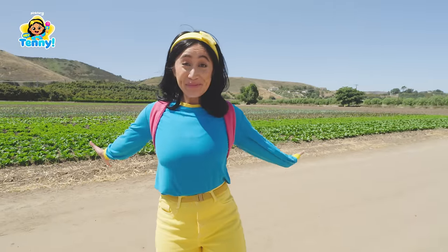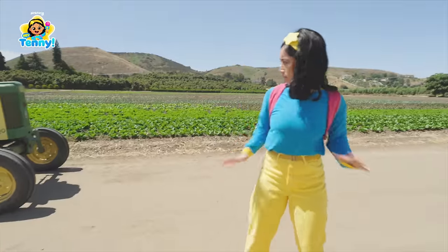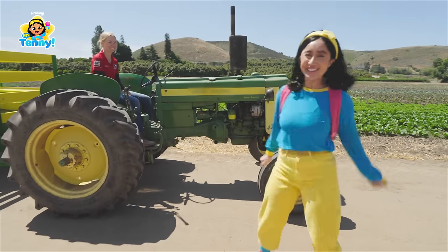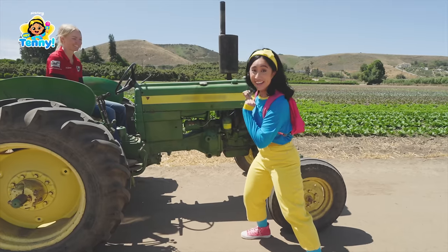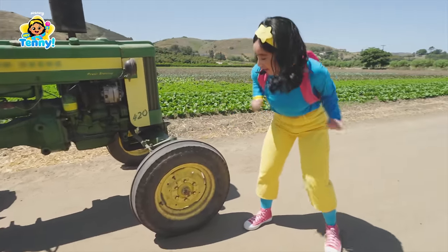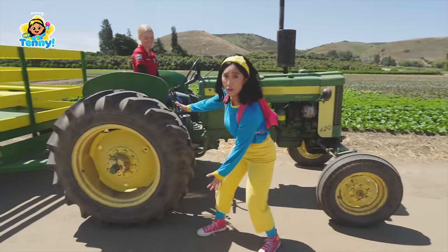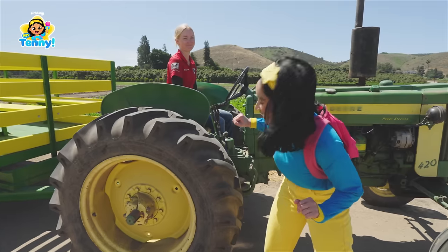Wowza! Wait a second. Is that, check it out. That's right. This is a tractor. And it's green. And look, these wheels are tiny. And they're yellow on the inside and black on the outside. But whoa! These wheels are huge! And they are also yellow on the inside and black on the outside.